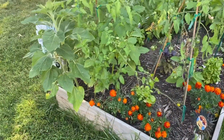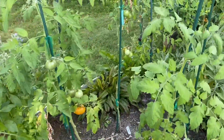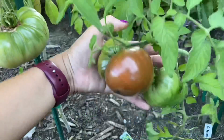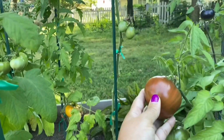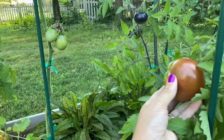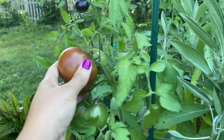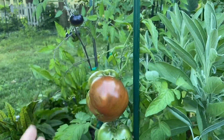So here in this first bed, you guys know this is where all of the tomatoes reside. Hey, little guy. This little guy completely fell over. I think I am going to pick this today because I feel like if I don't pick this, then I may not have a tomato to harvest later because somebody's going to grab it.